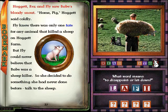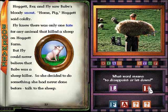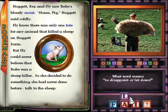Hoggett, Rex, and Fly saw Babe's bloody snout. "Home, pig," Hoggett said coldly. Fly knew there was only one fate for any animal that killed a sheep on Hoggett Farm.